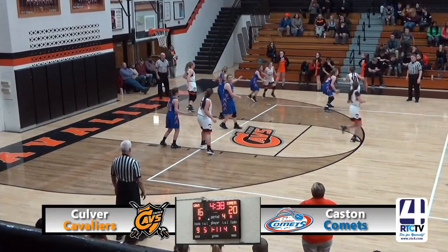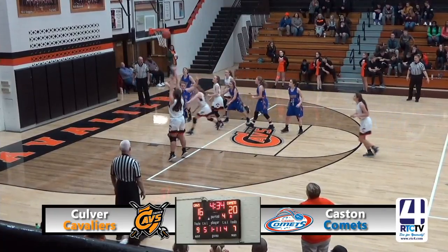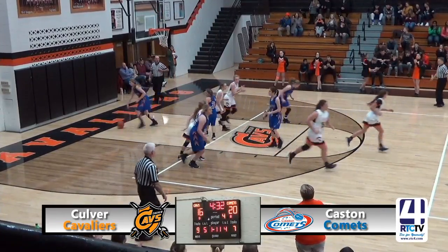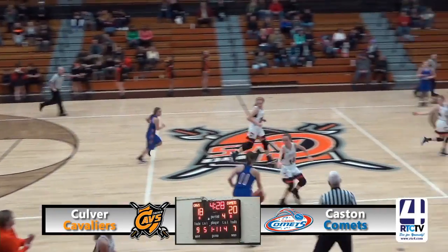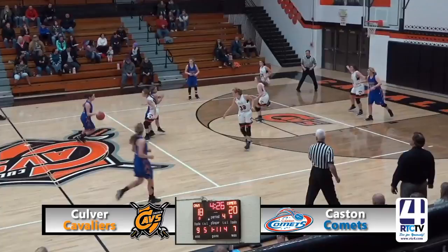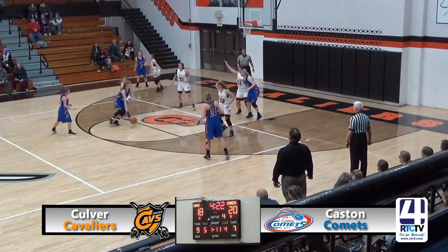Ball in play. Number 10 at the top of the key, over to 51, who's open for the bank shot. Cutting the Comets' lead in half. Hold into Comets territory. Comets have to be able to hold them off for 4.5 more minutes.